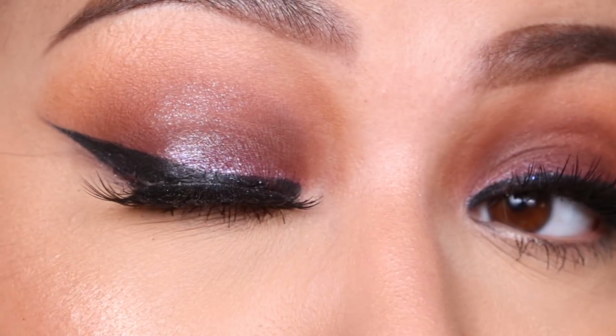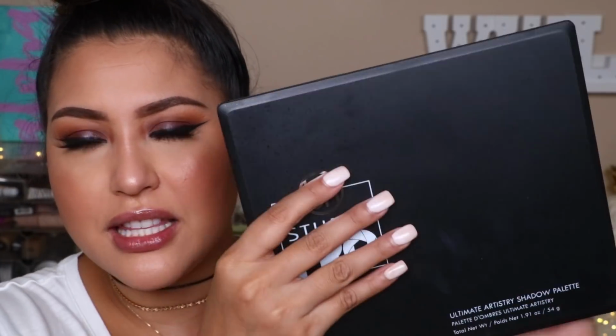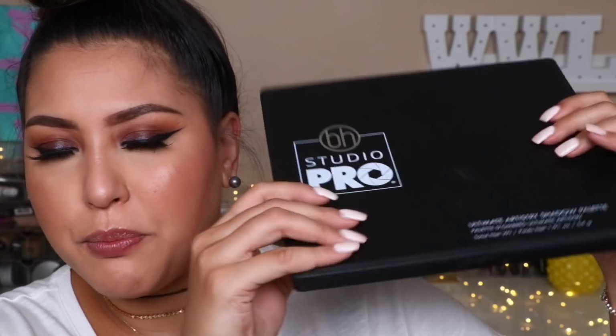Oh, and really quick, if you guys want to know what's on my eyes, look at that pretty purple. I wet it with a Fix Plus. I tried out their new palette. This is brand new. They sent it to me. Ultimate Artistry Shadow Palette. I will say the packaging is kind of bulky. It's thicker than their other ones. Usually they're a little bit thinner like this. So this one is more thick and super plasticky. I don't really like the feeling of it, but what's inside, the goodness inside. How come I don't know how to open this now?